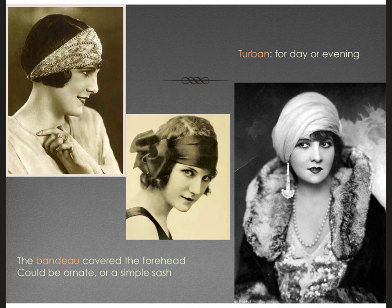They tended to sit low over the forehead and kind of cover the forehead and the bangs. They were sometimes known as headache bands because I'm sure they were uncomfortable if you wore them for a long period of time. On the right-hand side, you can see an example of a turban as well, right? So just wrapping your whole head up in beautiful fabric.